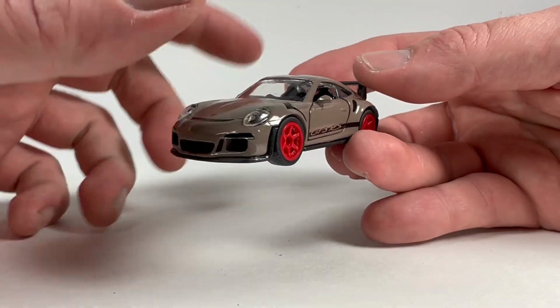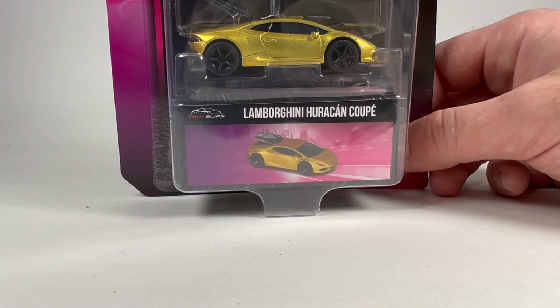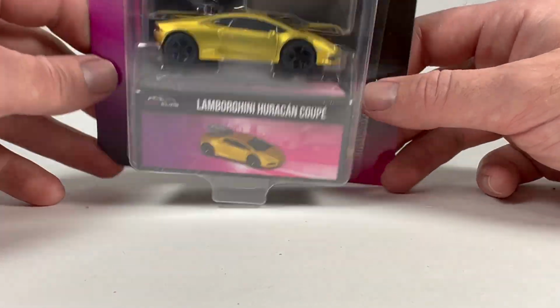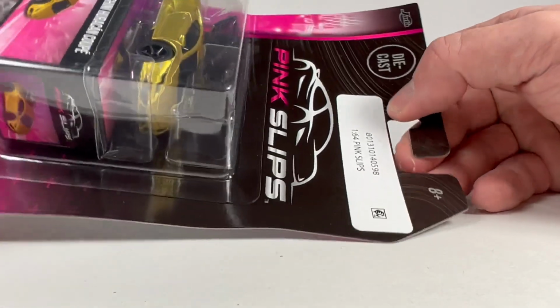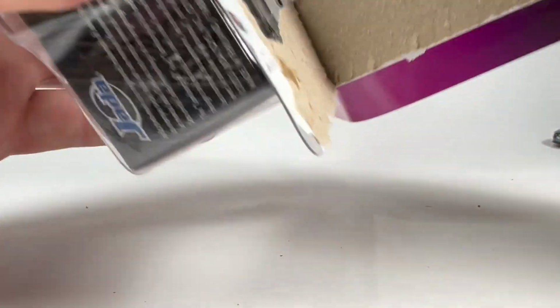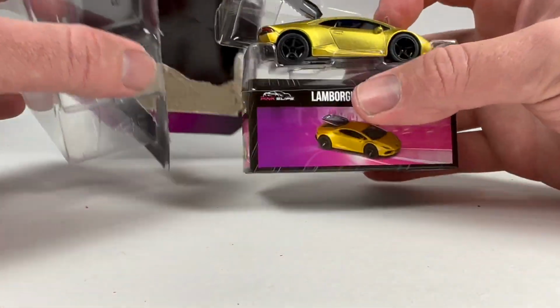It does look cool. It's a cool color. I like the color combo. I think it's pretty neat. Then we got the Lamborghini Huracan Coupe in this flashy looking gold. Pink slips. This is like a standard Majorette packaging with a Jada flare.